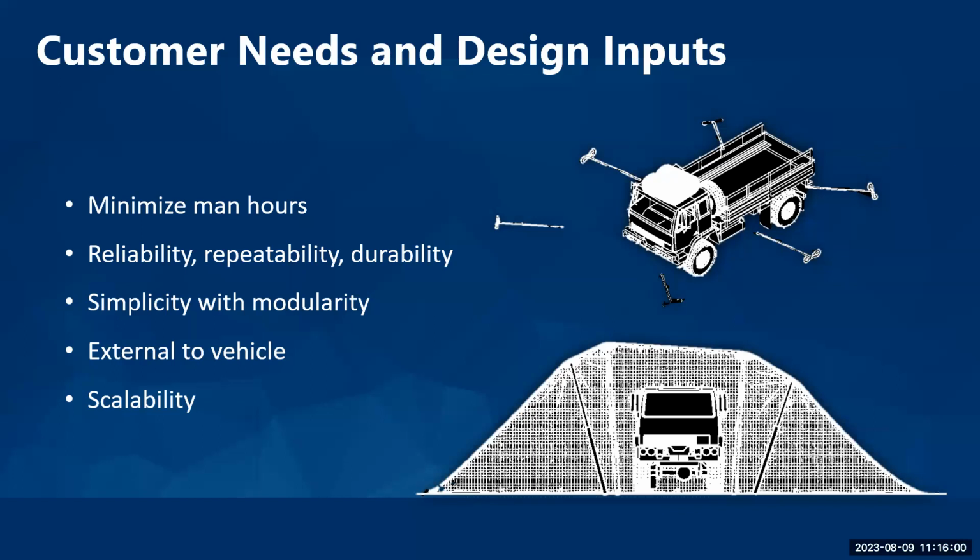Simplicity was another requirement that we designated for our design. We wanted our system to be as straightforward as possible, making it intuitive for soldiers to use. So we decided to achieve this through modularity. Essentially, we wanted the design to be broken into compact pieces for easy storage and quick assembly. It would also allow maintenance to happen if needed.